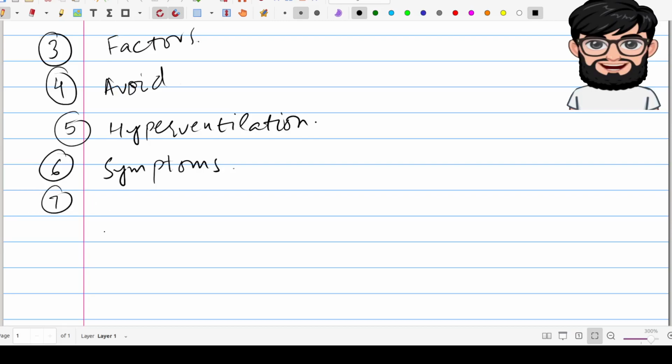How can the hyperventilation condition be reversed? These symptoms subside within a few minutes after the rate and depth of breathing are consciously brought back to normal. The buildup of carbon dioxide in the body can be hastened by controlled breathing. Just do controlled breathing, and you are going to be good to go.